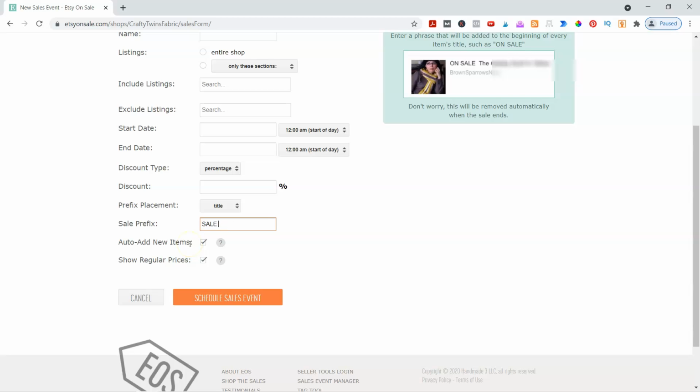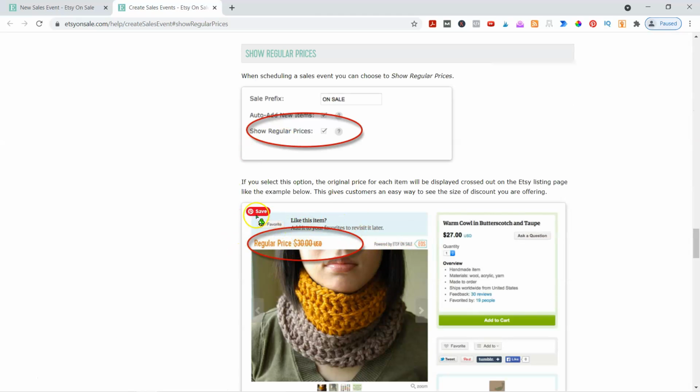now or something. Now, again, they're managing all. So they're going to automatically add it. They're going to automatically remove it. You can auto add new items if you want to. This is nice because on Etsy sales, it's not auto added. You have to go back in there and manually change and add it in there. It's annoying. Okay. And then you can show regular prices, and you can kind of see here you can show regular prices. And then if you don't want to do that, you don't have to. But you can show it so that way it shows that there's a sale.